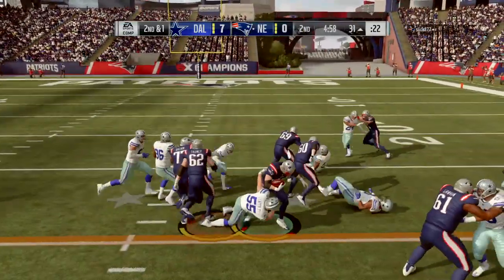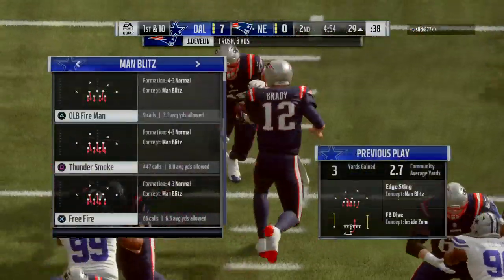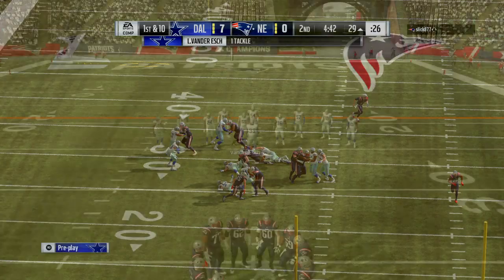Now a first carry for their fullback. And he'll work it inside the 30 to the 29-yard line. Only 3 there on the pickup, but that's enough to move the chains.